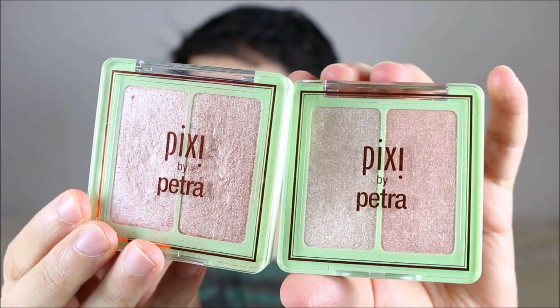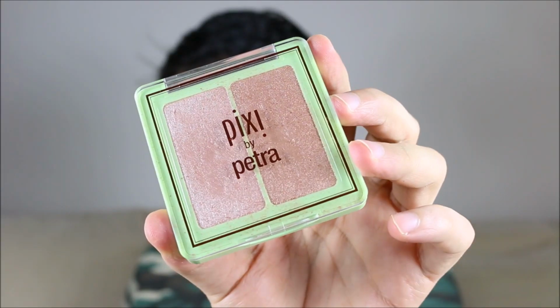Okay, the next package is from Pixi. They sent me their duo highlighters. They sent me 2 shades. Let me show you the products. They sent me these 2 shades. You have already seen this highlighter in my previous videos, and this is what I am wearing today.